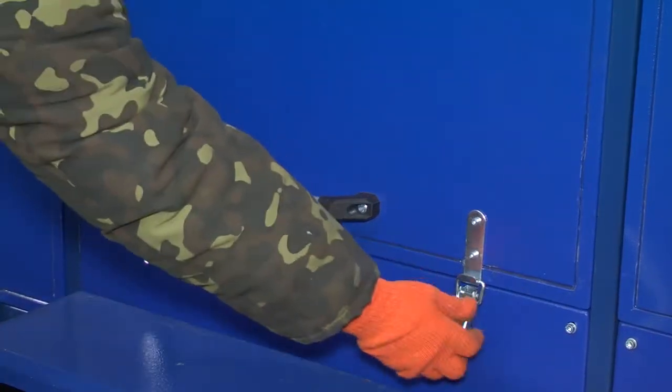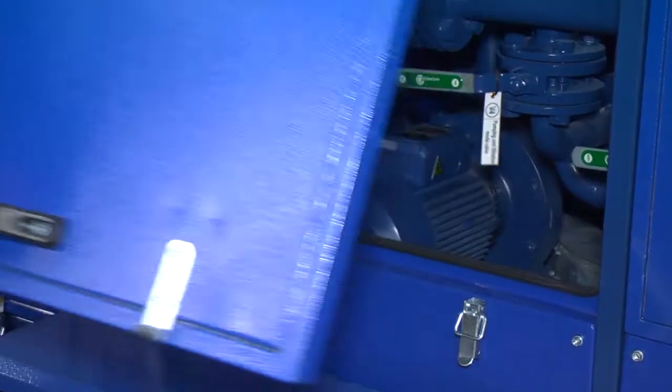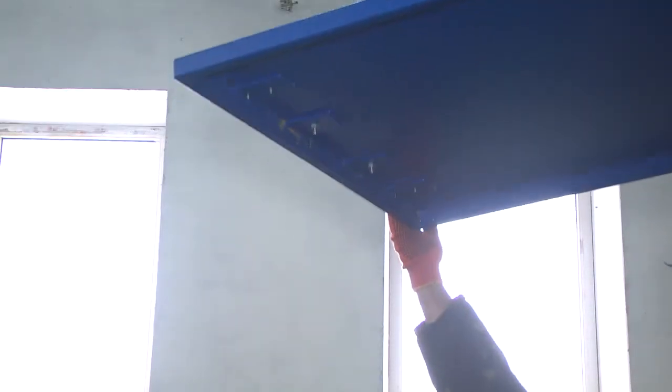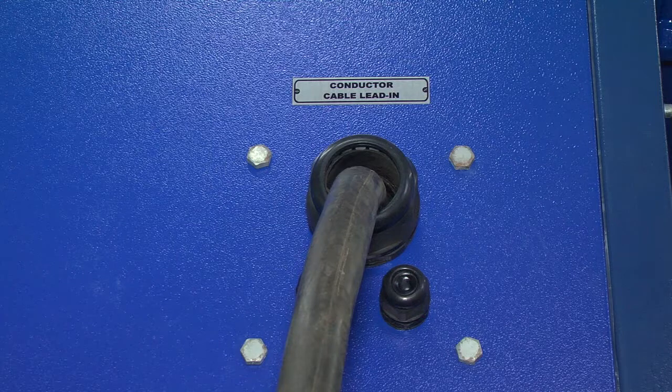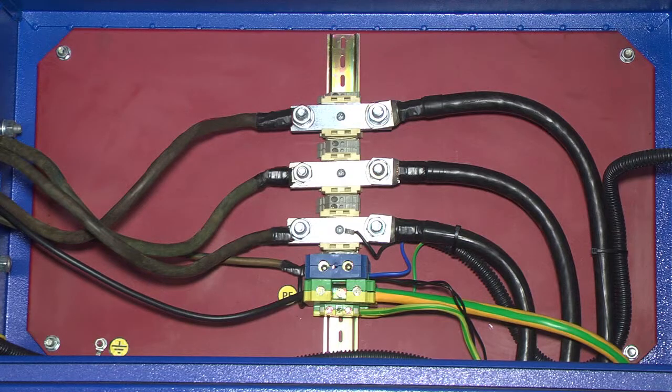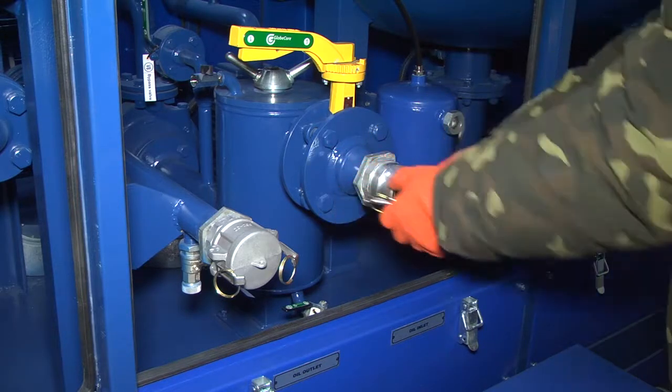The doors open by gas springs, so be careful while opening the doors. Hold them down to avoid injury. Connect the unit to electric supply by a 5-wire cable with main wire cross-section of 120 mm squared. Connect the input and output oil hoses.